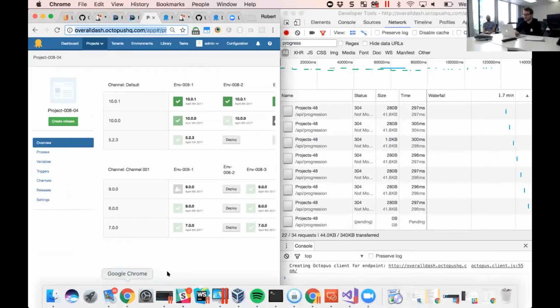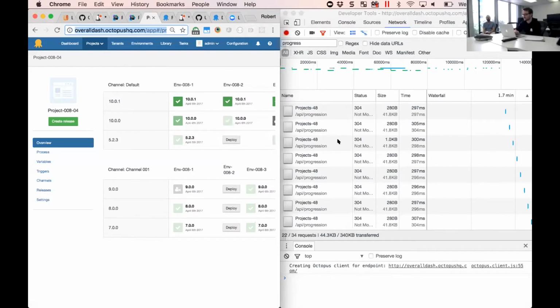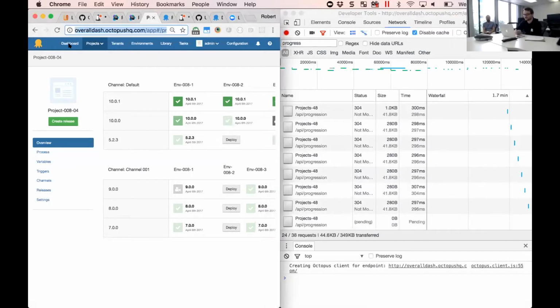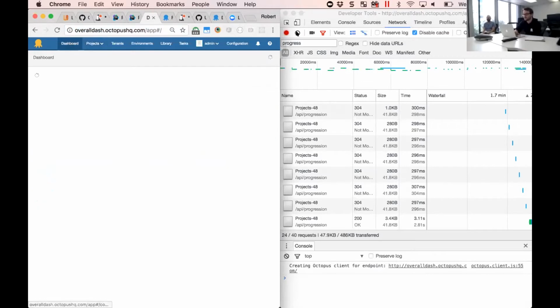Again, I'll go over that in a little bit more detail in a second, but I'll just show another example of where that really comes in handy. So we'll just disable that via the dev tools here so we can see the before. Now we'll go in this case to the dashboard.